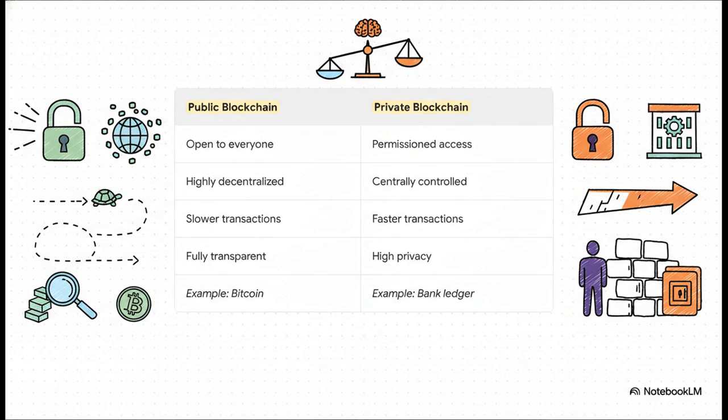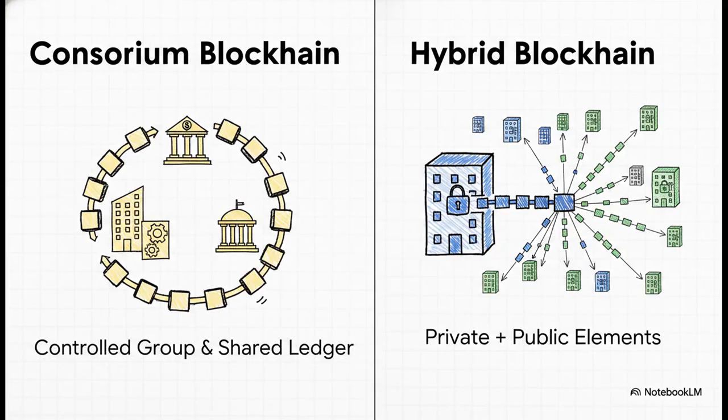And then you've got the private ones. Think of a company's internal system. They're way faster and offer a lot of privacy, but you lose that decentralization. You're basically choosing between total freedom and tight control. And of course, you've got the in-betweens that try to give you the best of both worlds. You have consortium chains run by a group of trusted companies and hybrid chains that mix public and private stuff. They're awesome for things like a bunch of banks needing to share a secure ledger or a company that wants to show its customers some supply chain info but keep the rest under wraps.